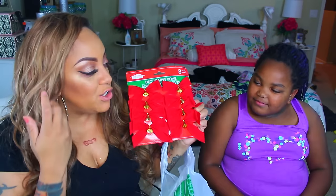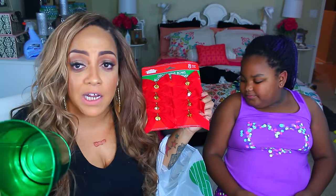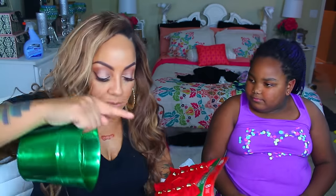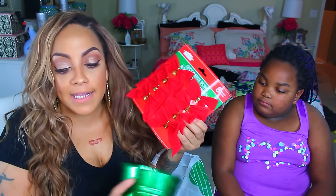An 8-count of these cute little bows because the other two that I have, I haven't even decorated. I got these little mini Christmas trees. They're like about this tall. And I got them from the grocery store. They was $3.99. So cute in green. And we put some decorations on them last night. And I actually used the other two to set them in. But they're plain, so we're going to decorate them with these little bows and things like that.